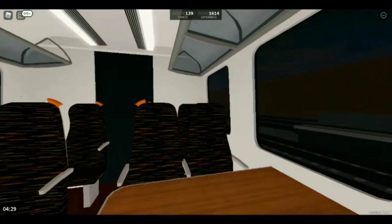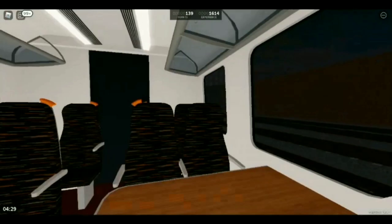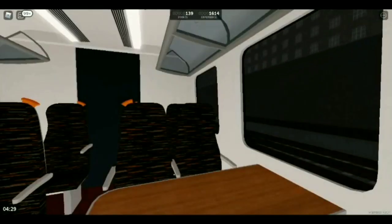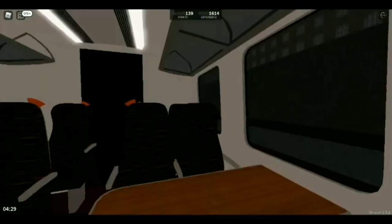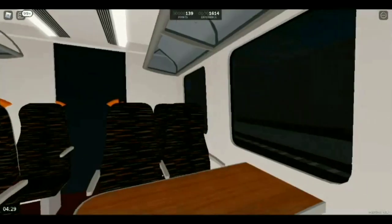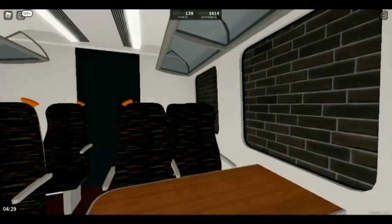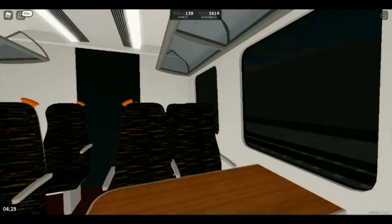Welcome on board this AirLink service to Stepford Central. We will call at Morganstown, Ellesmere Junction, Stepford East, and Stepford Central. The next station will be Morganstown.